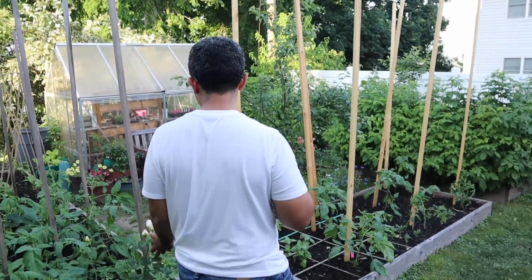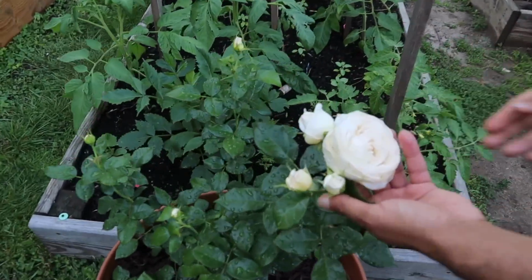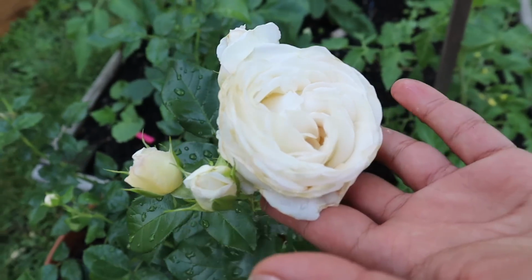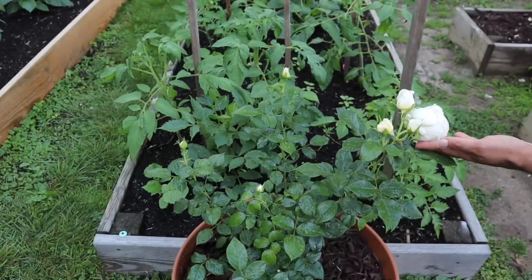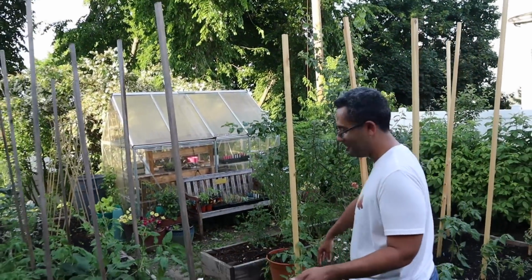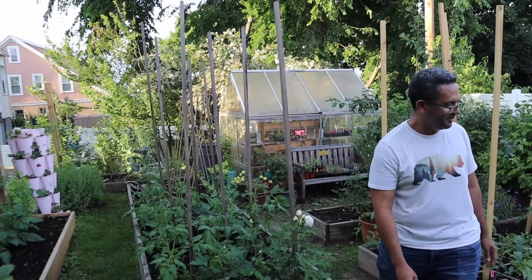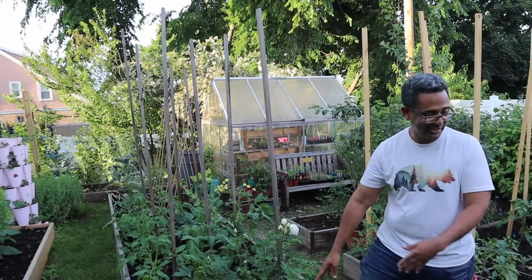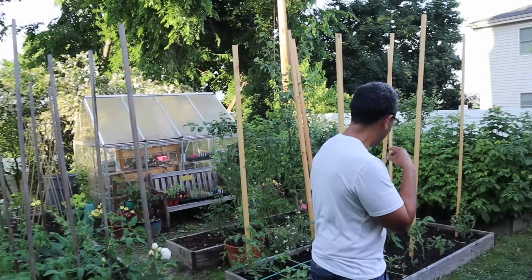This is a pretty rose that I planted the other day. It's supposed to be yellow. It's looking more white right now, I guess because of the rain. But I try to fill the garden with pots of flowers if I have room. And there's probably going to be more roses next year, and because I'm running out of room, a lot of them are going into pots.